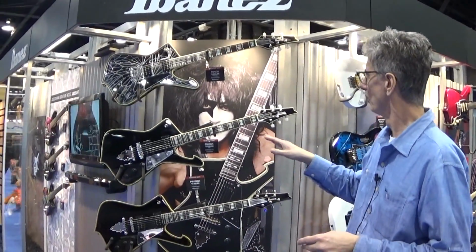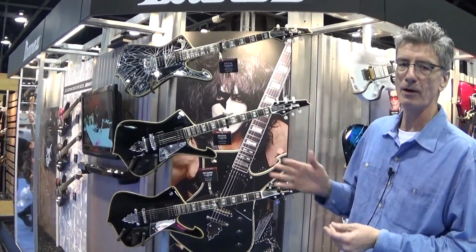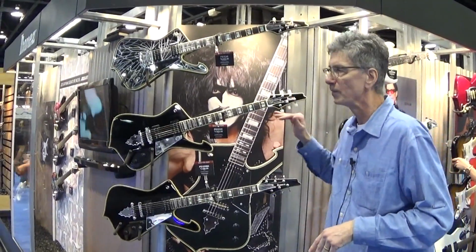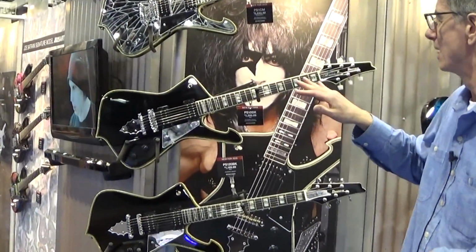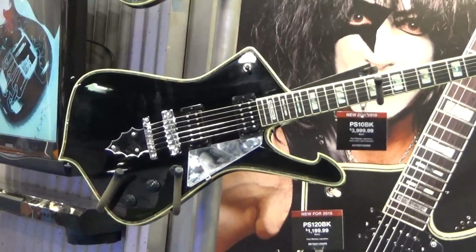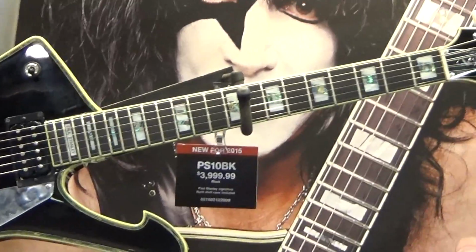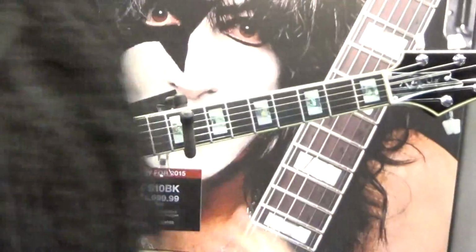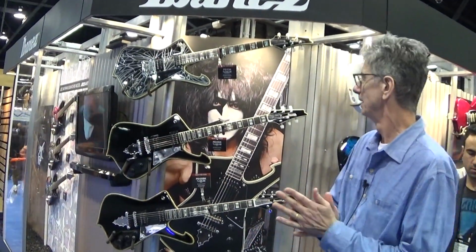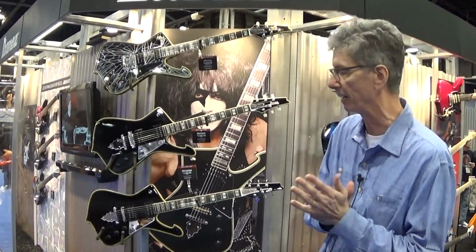Then going on down the line, we have the PS10. The PS10 is probably, after the cracked mirror, the next iconic Paul Stanley guitar. This is manufactured at the prestige level. When you take a close look at the abalone, the inlays, the binding all the way around, they're really deeply dimensional. It's almost like jewelry. We have Seymour Duncan pickups, set-in neck, three-piece neck. It's a pretty amazing instrument, very true to Paul Stanley's stage instrument.